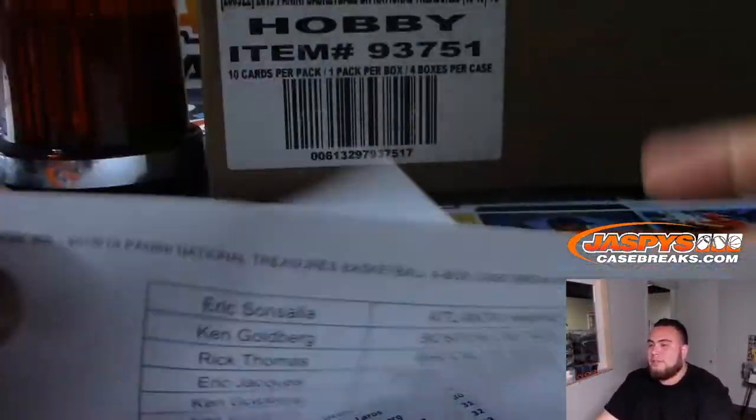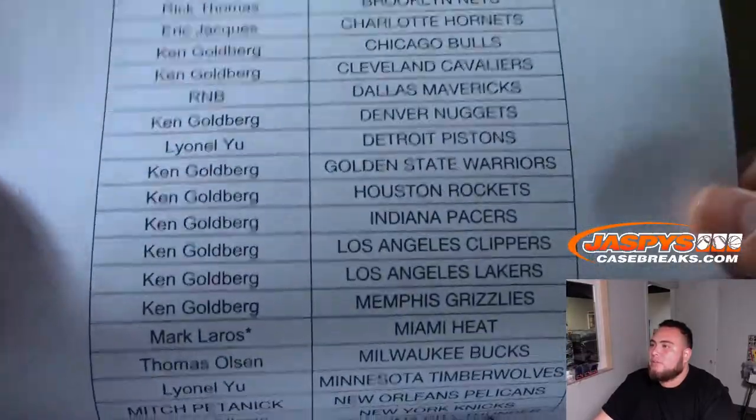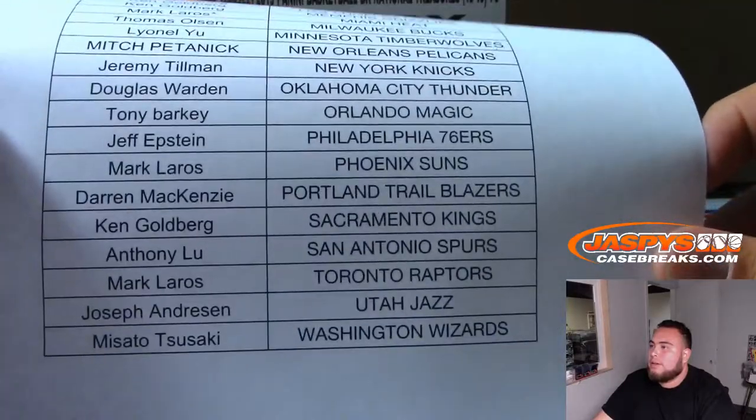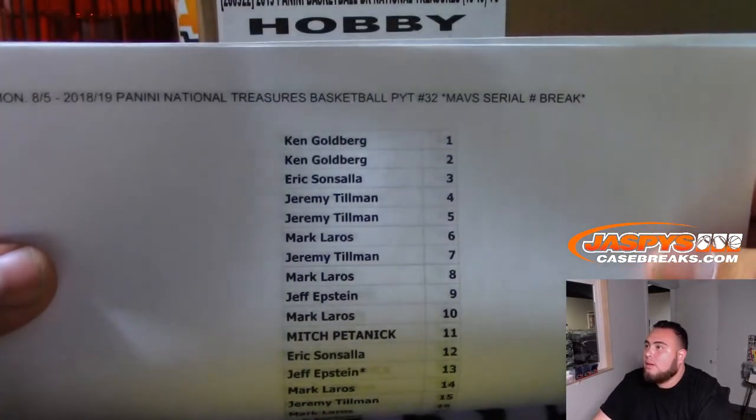Here's the list of customers in the break straight up. Mavericks are sold in a random number block. Last by module is Mark again with the Heat. All the way down here to the Wizards. All right, and here were the results for the zero number break.